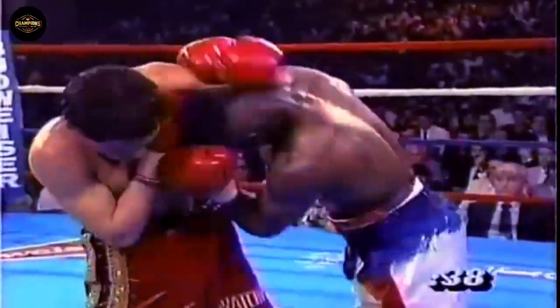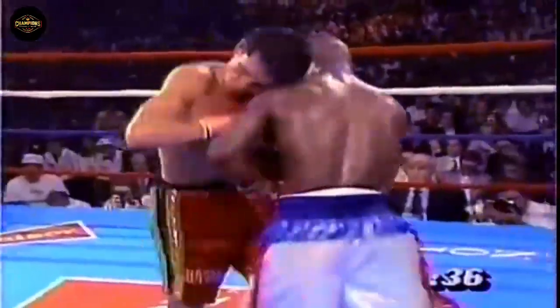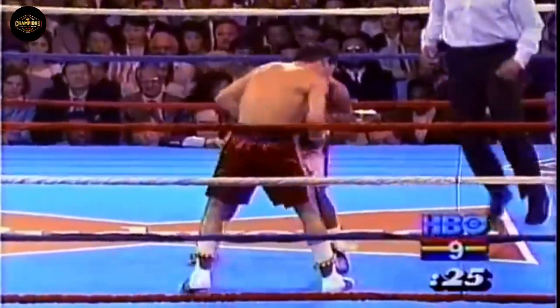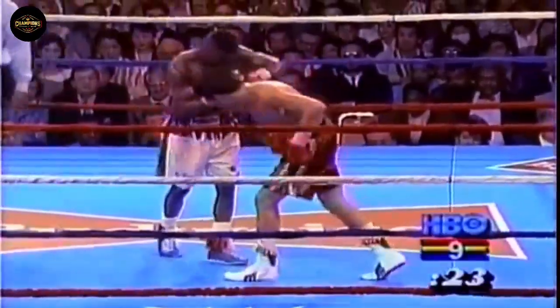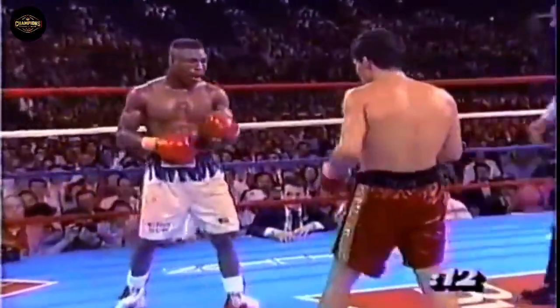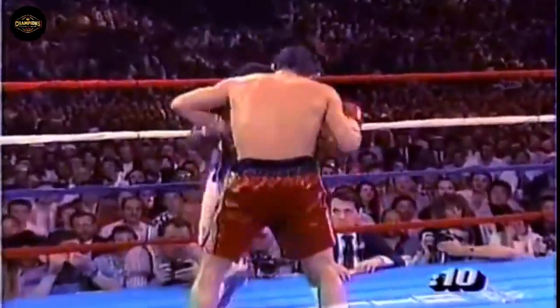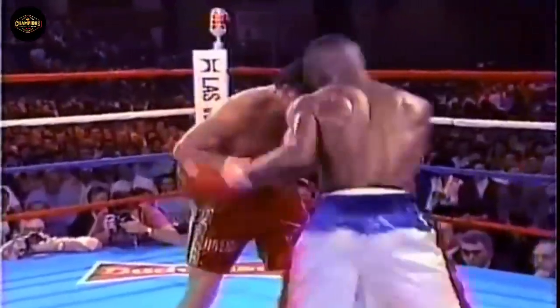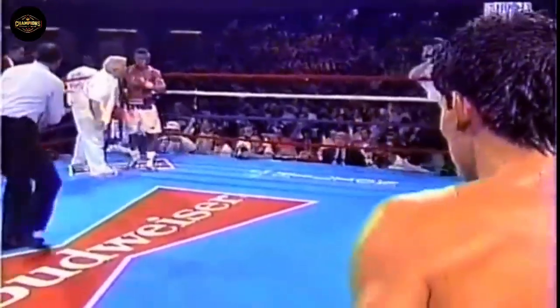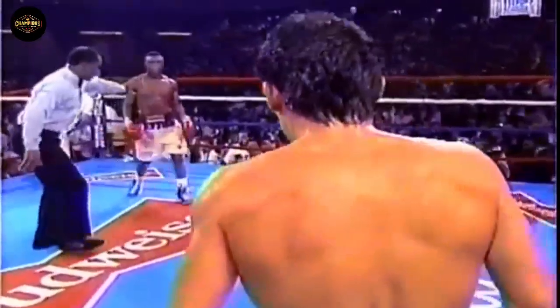Chavez with a right hand that woke up the crowd for a second. Savage left hook to the body by Taylor. And another. And finally, Richard Steele gives Taylor a serious warning about low blows. Let's go, Cesar. Let's go. Let's go. It's a test of will as well as skill.